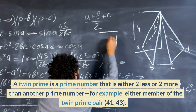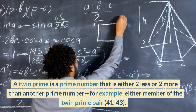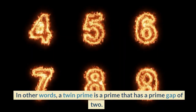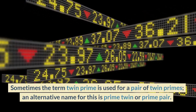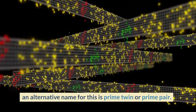A twin prime is a prime number that is either 2 less or 2 more than another prime number, for example, either member of the twin prime pair 41, 43. In other words, a twin prime is a prime that has a prime gap of 2. Sometimes the term twin prime is used for a pair of twin primes. An alternative name for this is prime twin or prime pair.